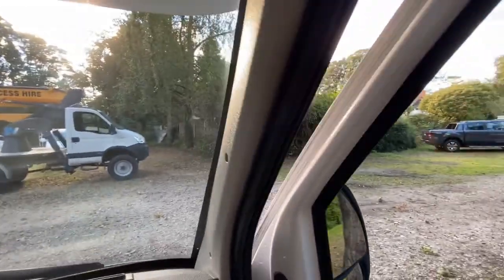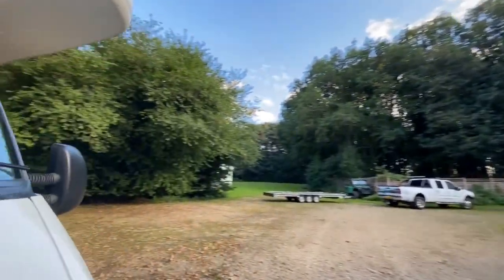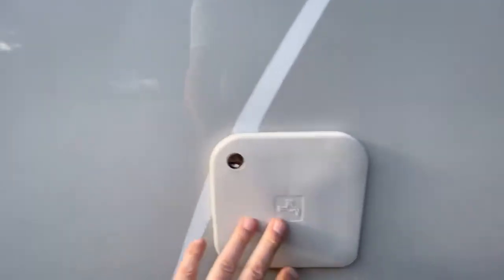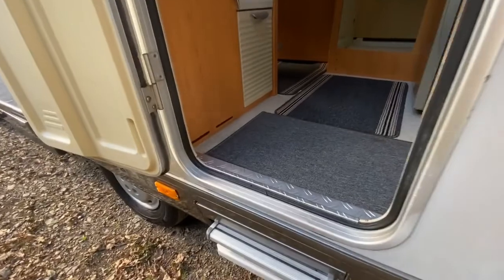Let's have a look in the back. That's the important part. Obviously, there's a bit you're waiting to see. Hymer, it goes without saying, the build quality is fantastic. Your water container or your water fill is there. So the build quality is fantastic. Obviously, you knew that by looking at this. It's got the electric step.